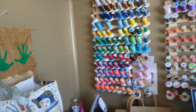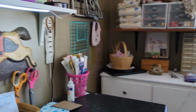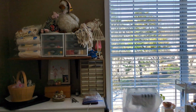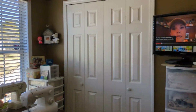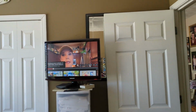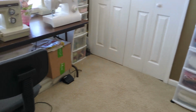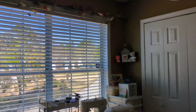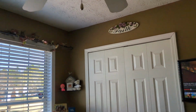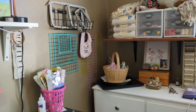Alrighty. We are going to finish this for now. It's not as clean and tidy as I normally like it, but I definitely want to do more after I do more of my sewing. I'm doing a lot of sewing. Right now I'm making things for the children at church again. So I'm just going to wait and clean it up after I get all that done. And I'll be back soon.